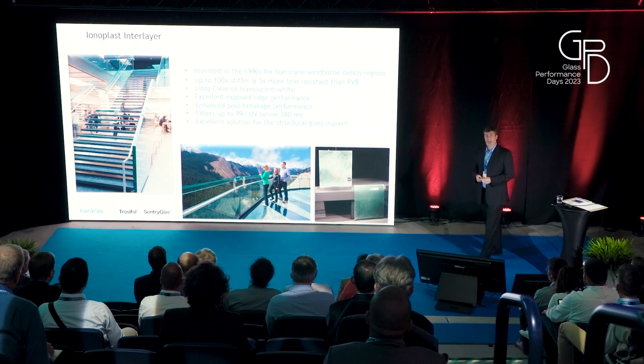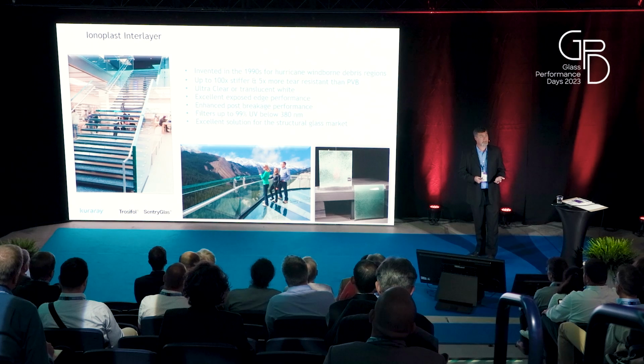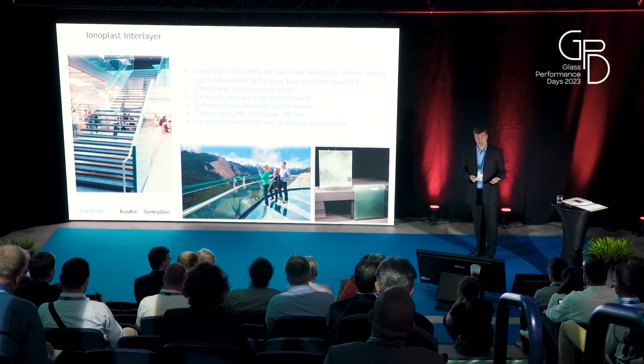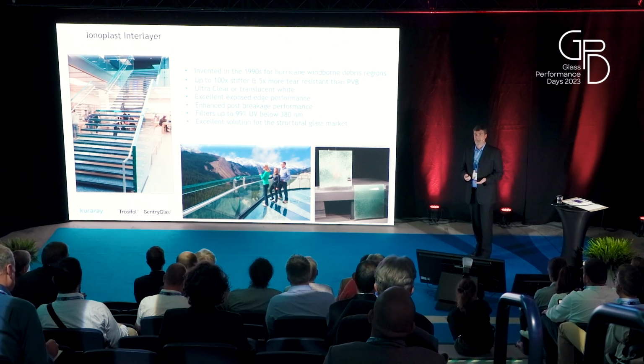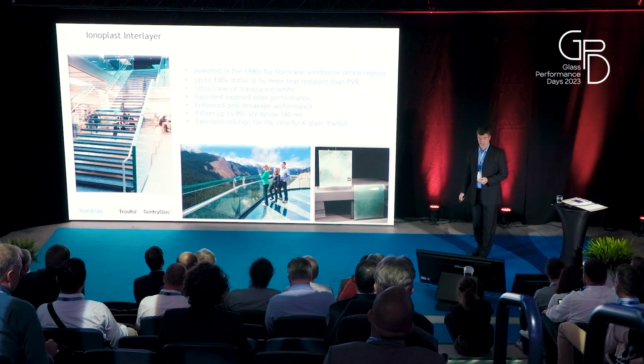The next one is the ionoplast interlayer. This is a very stiff interlayer that was invented in the 1990s for the hurricane market. But because it's stiff, 100 times stiffer than and 5 times more tear resistant than standard PVB, it's also a great interlayer for the hurricane, structural market, and for security applications.